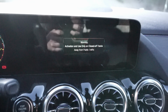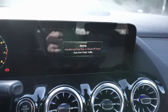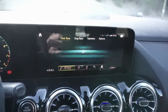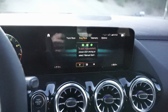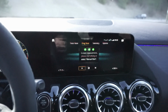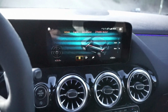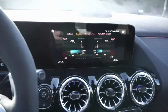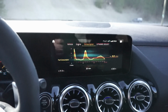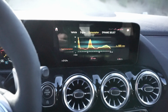This is one of the electronic packages, and it tells me I can't use it because I'm not on a racetrack, which obviously you shouldn't use this sort of stuff on public roads. I've only ever tried this a couple times last year and had a lot of fun seeing that it was exactly what Mercedes claimed this would do. And then in this menu, you can watch where the power's going, you can look at all your vital information. This is fuel. You can tell I really don't care about fuel. Although, when did I go that fast?